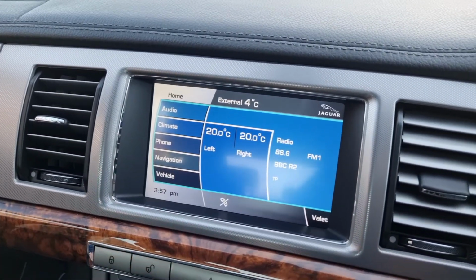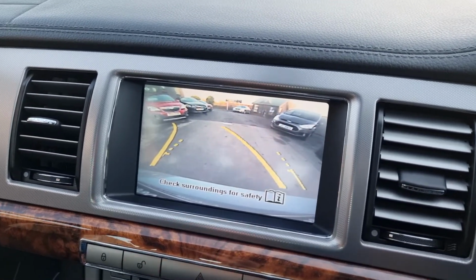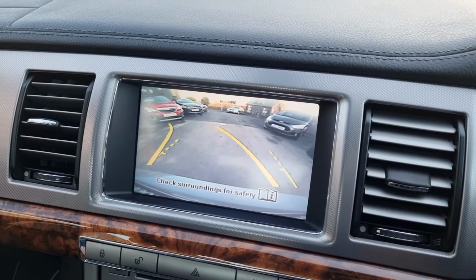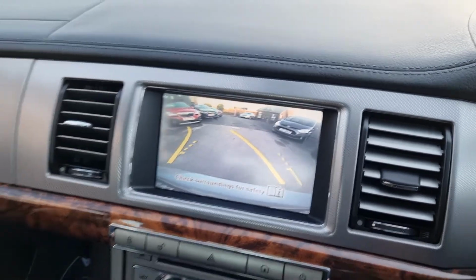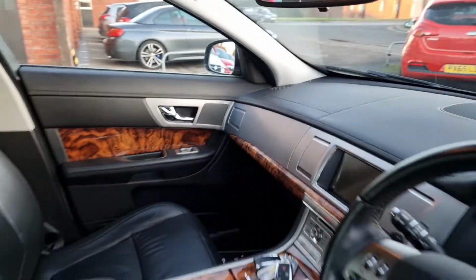I won't go through it all, you'll be bored to death, but if I put the car into reverse, nice reversing camera at the back. Does also have front and rear parking sensors as well, so really no excuses for bashing it. Just a lovely place to be. Really nice setup. As a Jag should be. I was trying to hold that in, but I couldn't help myself.